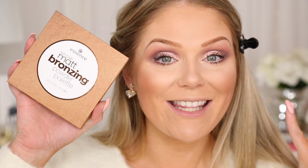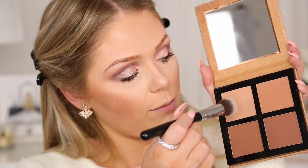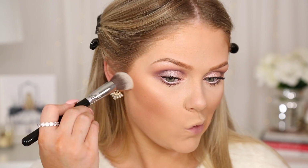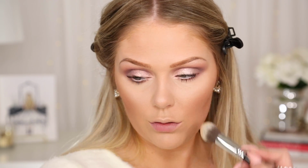All right, jumping back into the Essence palette, I still want to try it. I am gonna go in with the second lightest shade to just contour a little tiny bit. I'm actually gonna mix together the lightest and the second lightest, just a tiny bit to sculpt out those cheekbones. And we'll blend this too. See, people always comment, you can put whatever on your face and it'll look good. Like, no, I have bad makeup days as well. And today is one of them. But it's all about just making it work, you know?